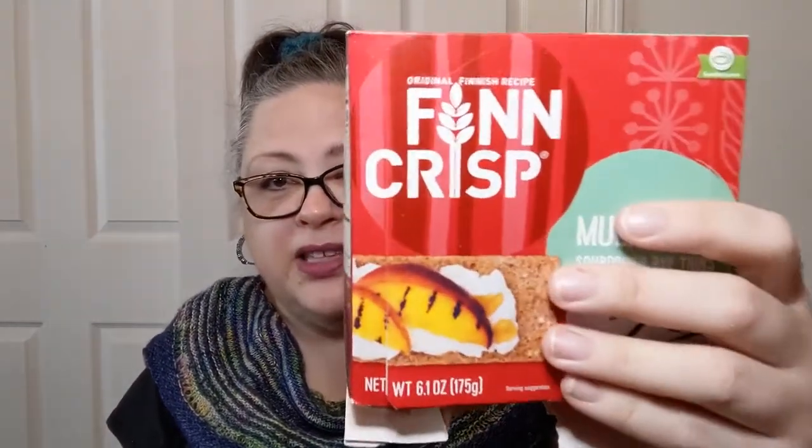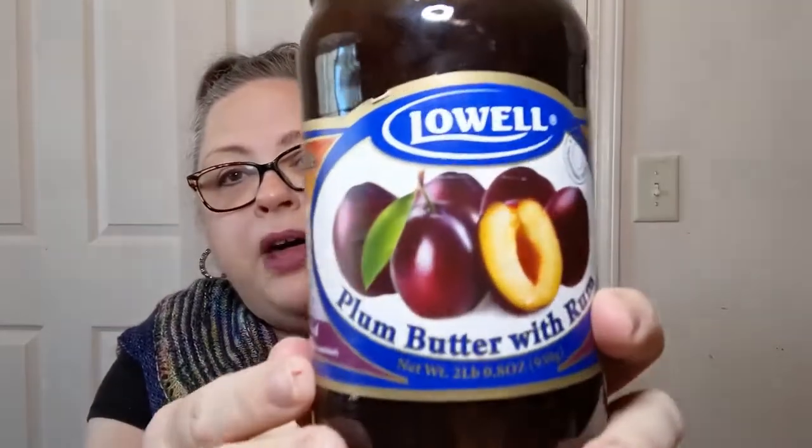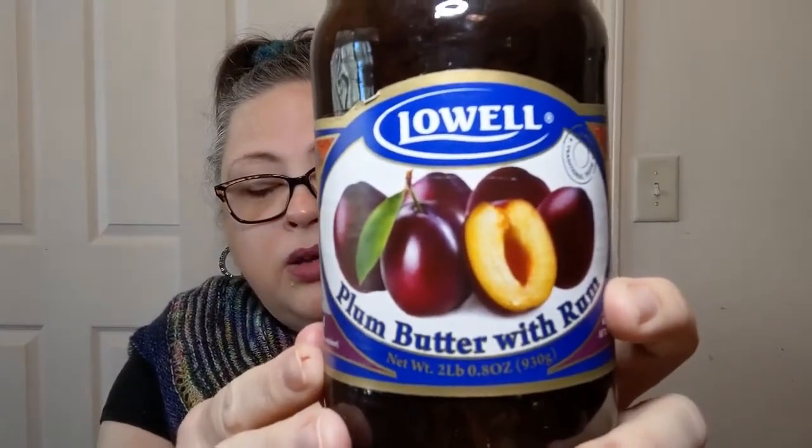Yep, and today, like you might have seen in the thumbnail, it is a twofer. Two different places, two different snacks at the same time. First, we have, and I've already opened these so that we won't have to worry about Debra-proof packaging, is this Finn Crisp, and there's a sale tag on there, of course, multigrain sourdough rye thins, okay? And the second item is this plum butter with rum.